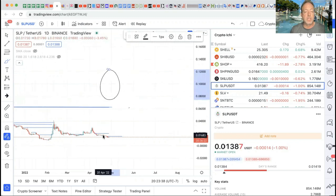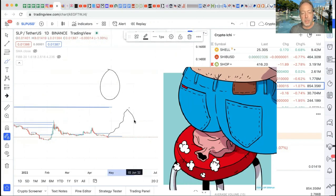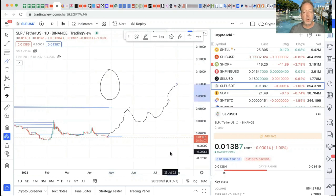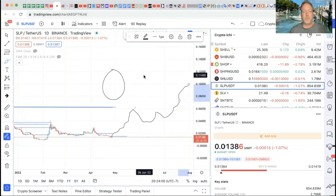But I might have to wait a while because price action may go like this, and then finally get up there, and then drop down, and then go like this, and then drop down, and then maybe make its way up, and then finally get up here. So maybe that could be like the August time frame. Who knows? Maybe it could be a lot quicker, but there's a lot of stuff going on in the world right now. And who knows?